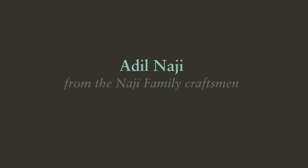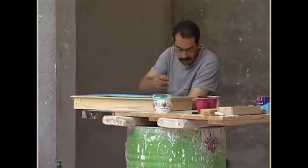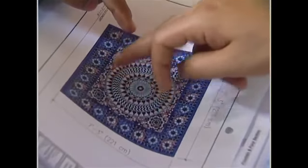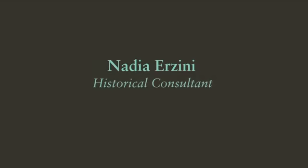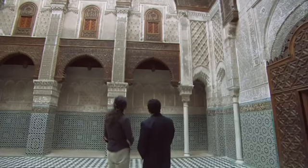We are 7th generation in this business, but for me and for my family, it's unlike any other project that we have ever undertaken, because this will serve as reference for scholars to learn more about Islamic architecture. I was employed as an art historian consultant to the project. I suggested having a medieval style courtyard.